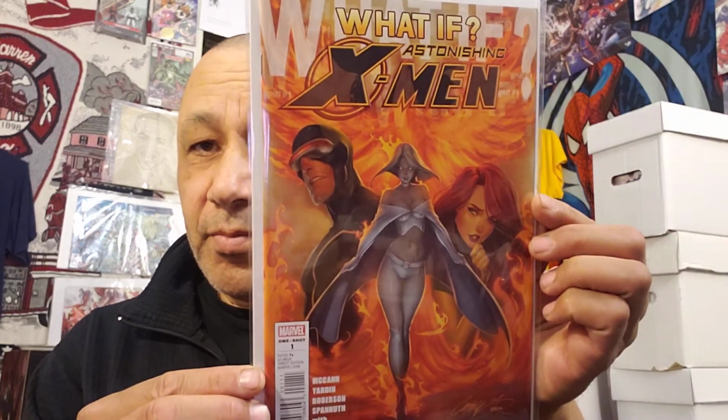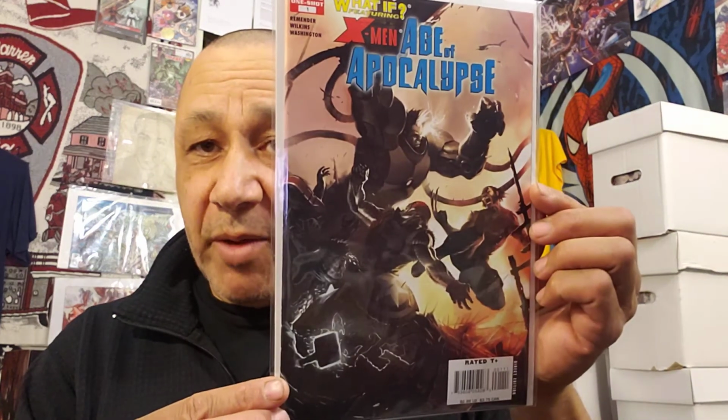Thought those were cool. Then I got What If. I've been liking What If issues. Astonishing X-Men number 1. I think this is my 2nd copy. Then I got What If X-Men Age of Apocalypse number 1. One of my favorite writers, Remender.